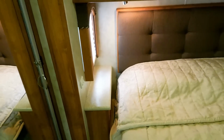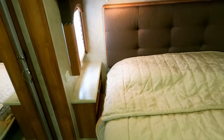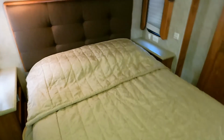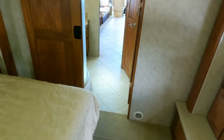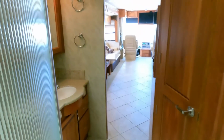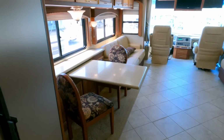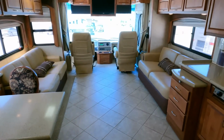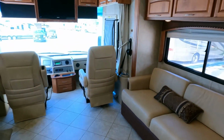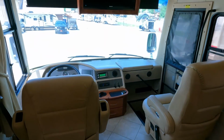Guys, this is not the newest diesel pusher I got in stock. This is not the most expensive diesel pusher I have in stock. But by gosh, I'm gonna tell you, this is the newest condition diesel pusher I have in stock, as far as not being used and as being close to the condition it was when it was brand new. This is it right here, guys. Probably one of the newest condition Class 8 diesels, as far as being close to what it was when it was brand new, that I've had the privilege of filming.